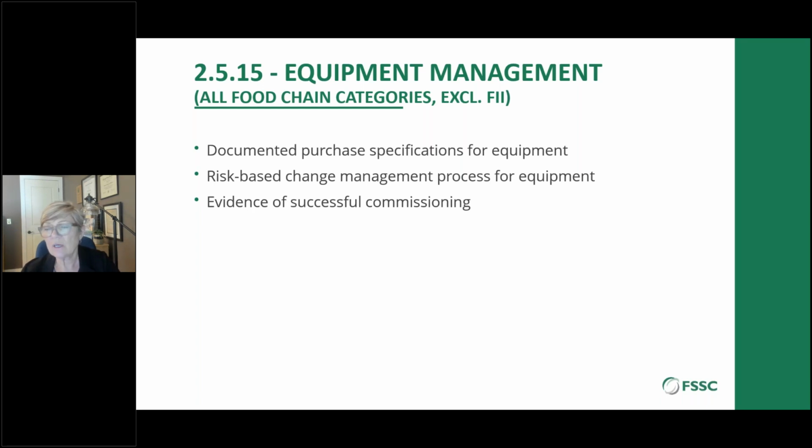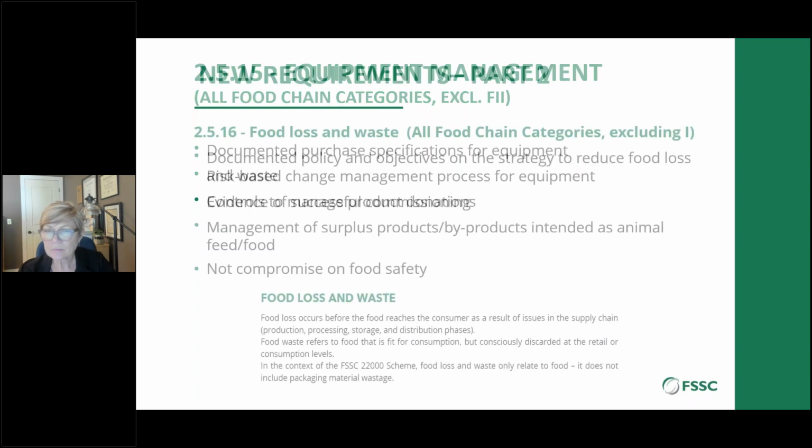And then there's also a need to look at change management, to have a risk-based change management process if you're changing the use or changing over equipment, to make sure that it's fit for purpose and it doesn't impose a potential risk on your food safety management.